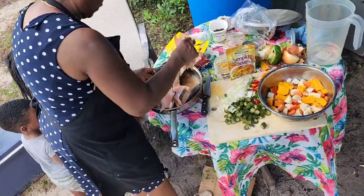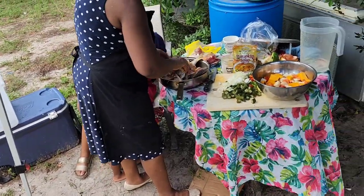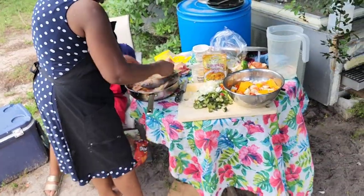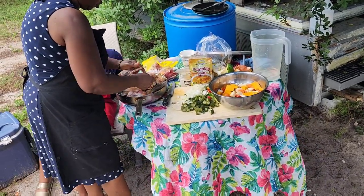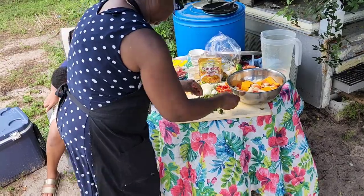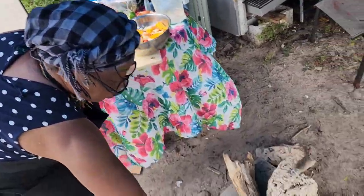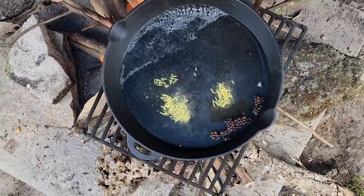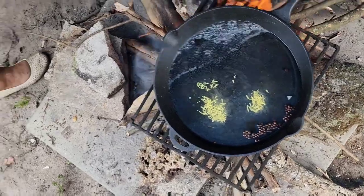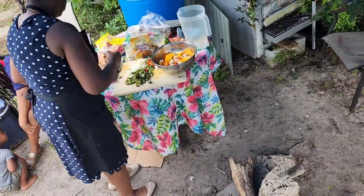Please, I have to just season up here a little bit, you know. And put some. That is ginger root. So I just grate it on the grater. Just put some ginger root inside.